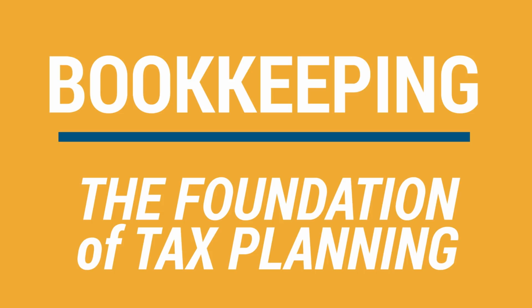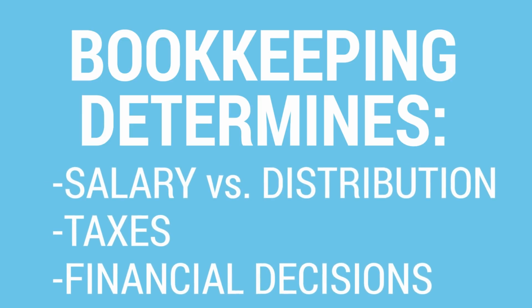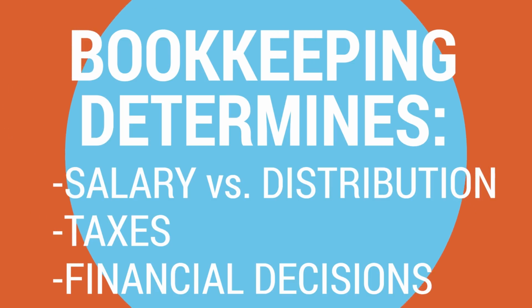This means that you'll want to be on top of your bookkeeping and accounting throughout the year so that you can know exactly how much should be taken as a salary and how much should be taken as a distribution. So the first formality is a bookkeeping and accounting system that you can determine and substantiate decisions made to manage that tension between a salary and a dividend or distribution.